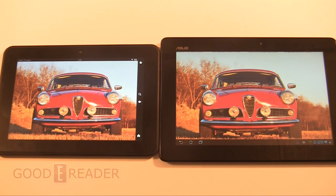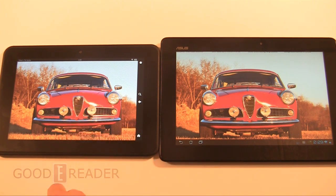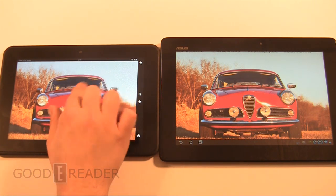And just in case you missed the beginning, 1280 by 800 on the MeMo Pad, whereas the Kindle Fire 8.9 is 1920 by 1200, so significantly larger resolution on a smaller screen. Ends up giving you a little bit of a better picture.